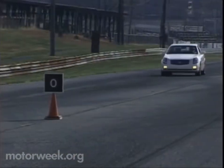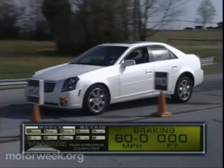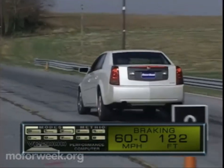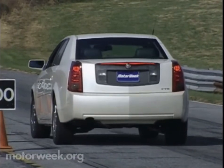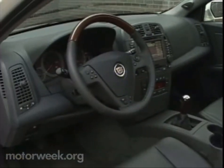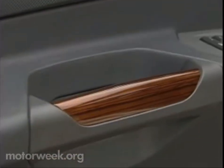And as for stopping, the CTS utilizes 4-wheel disc brakes with standard ABS and traction control. These brought the car down from 60 in an average distance of 122 feet. Stability, tracking, and braking feel are all excellent. These are brakes that even drivers of the CTS's European counterparts would be pleased with. The interior also sets a new style for Cadillac, more industrial and modern with little wood, limited to the steering wheel, shifter, and door handles, and even less chrome.